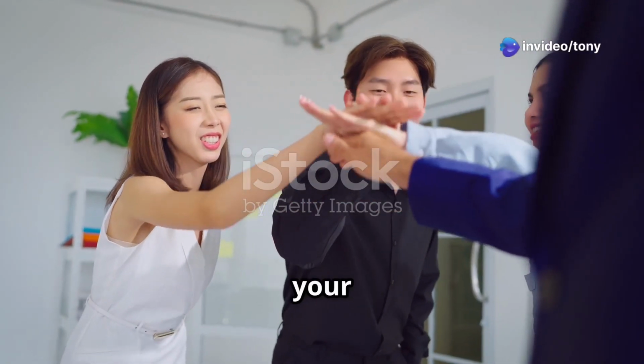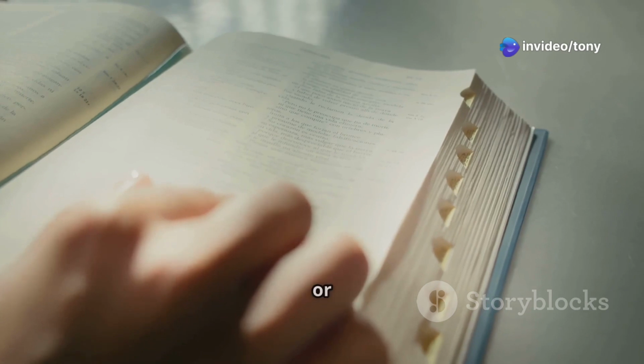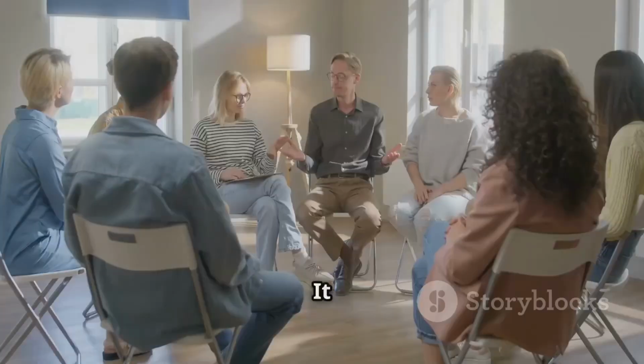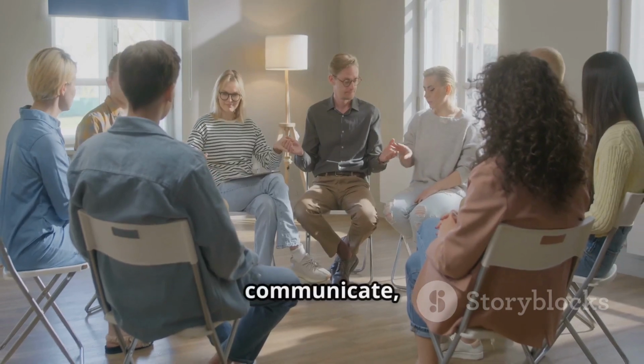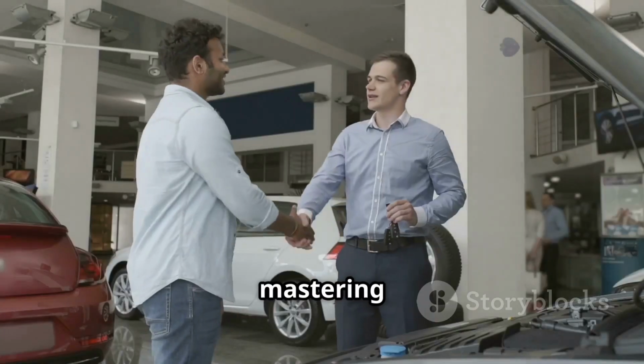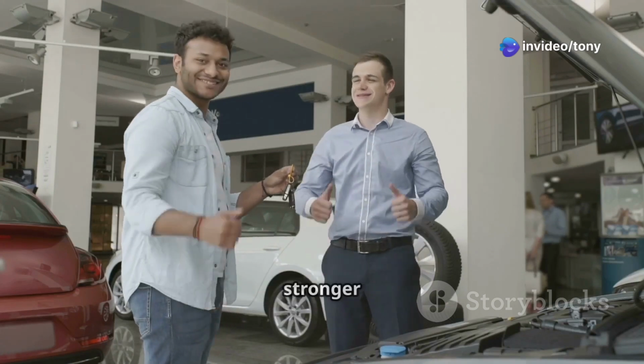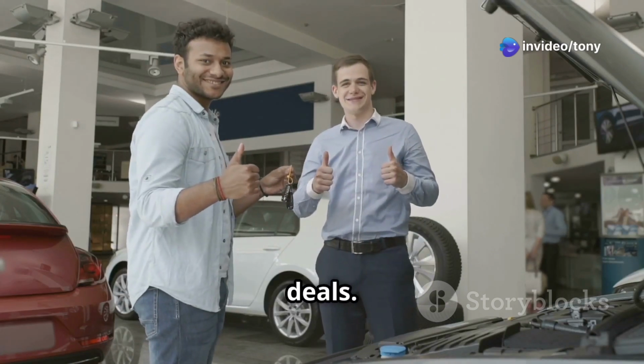Want to skyrocket your sales? Neuro-Linguistic Programming, or NLP, holds the key. NLP is like a user manual for the brain. It helps you understand how people think, communicate, and make decisions. By mastering NLP techniques, you can transform your sales approach, build stronger connections, and close more deals.